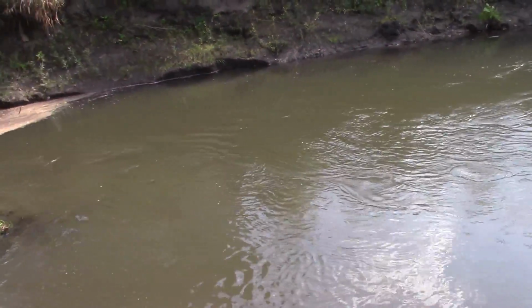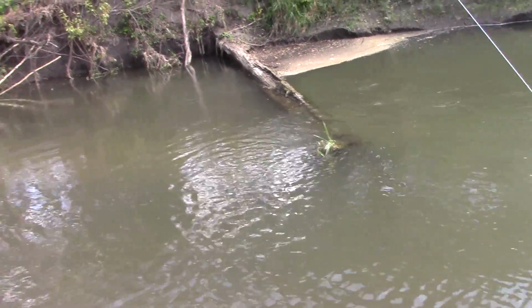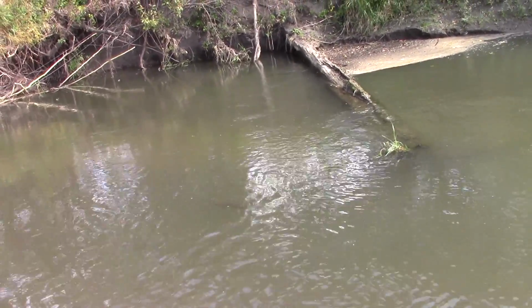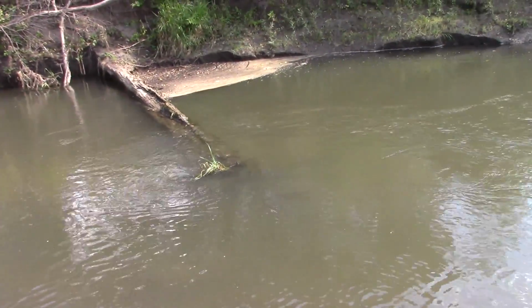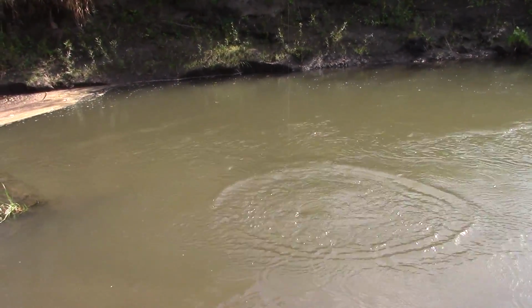Oh yeah, working this, and I got a nice one to come up. He's not super duper, but he's pretty big. Look, he's wondering where to go now. He's doing the single head waggle. He's a nice fish. Let's see where he goes. Oh, look at that. Oh yeah, look at him. He's still trying to get that out of his head. He's like, what is this? What is this? Oh, what a nice fish.